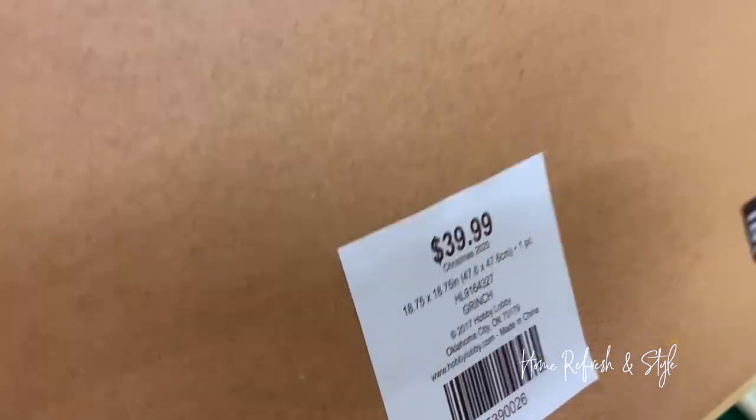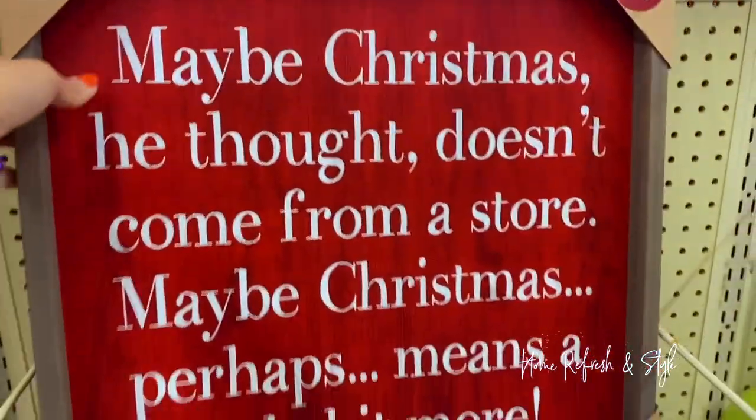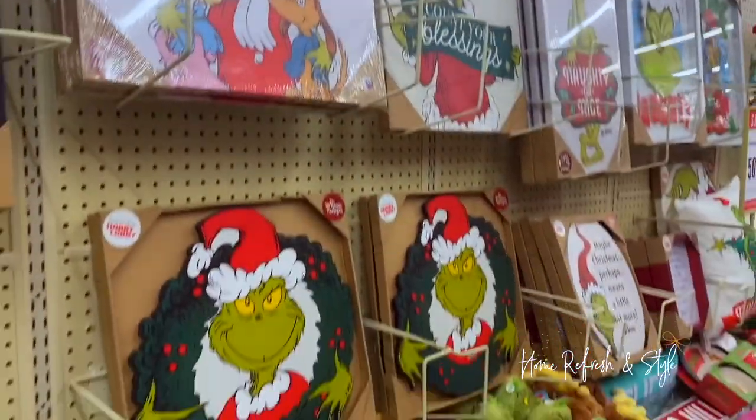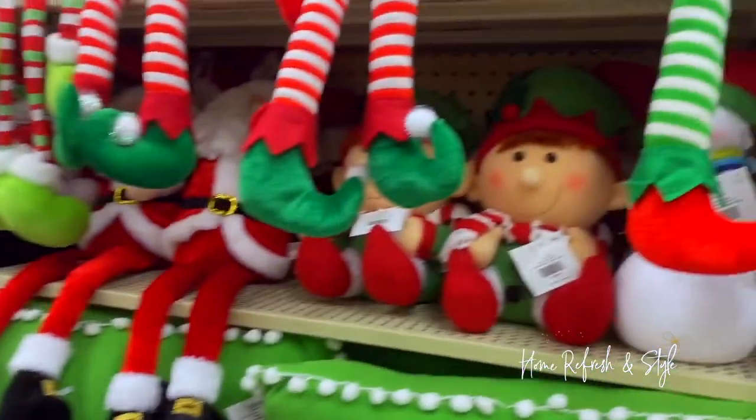And especially this is 50% off. So it's $40, 50% off, $20 for a sign with a wood border. That's really good. I really like that. Grinch. We've got a little Grinch in Hobby Lobby if you guys like that. Who doesn't love the Grinch movie? I love every Christmas movie.